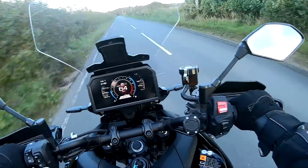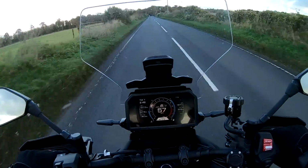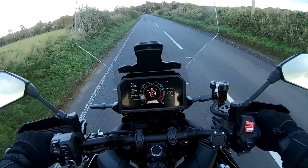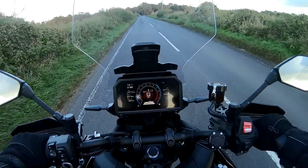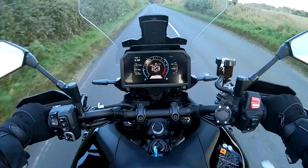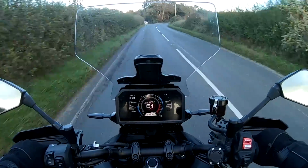Right, let's just try the brakes out. Front only, nothing behind. Oh wow, yeah, they're strong, very strong indeed. Not quite Brembo standards, but again a good 8 out of 10. So first gear, just winding it out for that mid-range. Oh, glorious quick shifter.